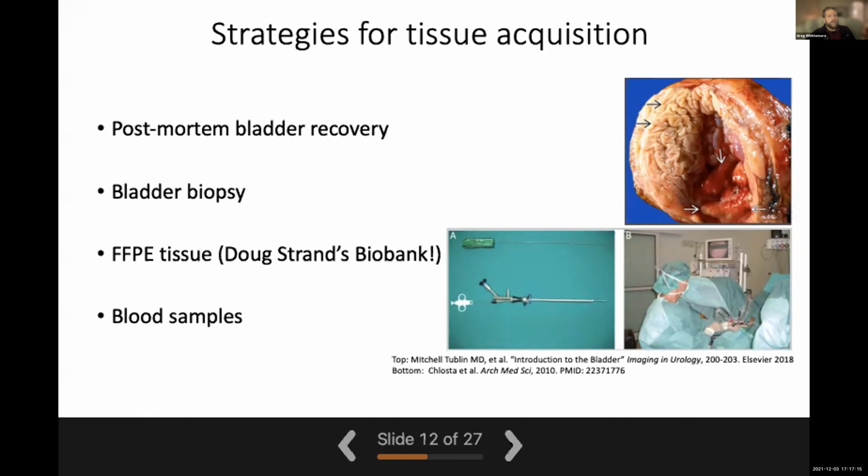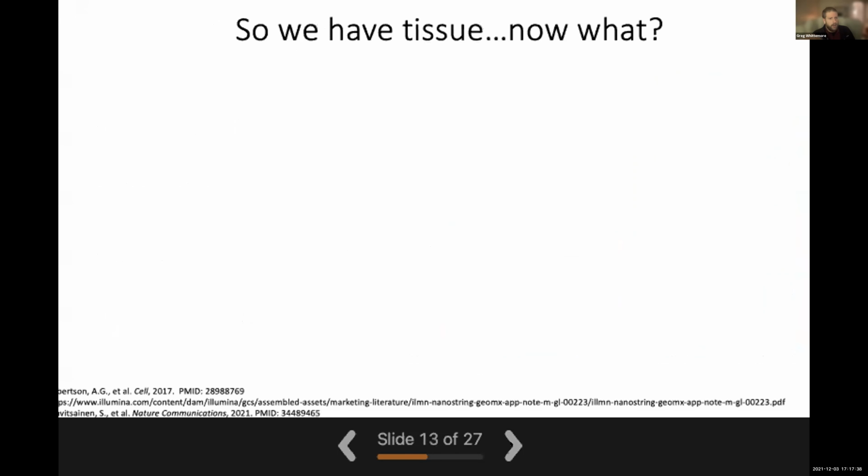Lastly, we could get blood samples from these patients and do something like a genome-wide association study like Dr. Garavi does. Or, now that we could leverage the EHR a little bit better, we could also do a phenome-wide association study and basically flip the design around and say, given the phenotypes, what markers are associating, as opposed to what markers associate with what phenotypes, if I'm understanding that correctly. So then we have the tissue. What do we do with it?